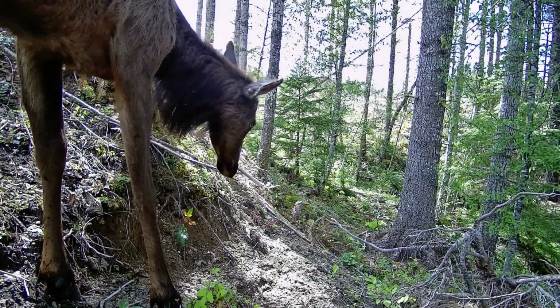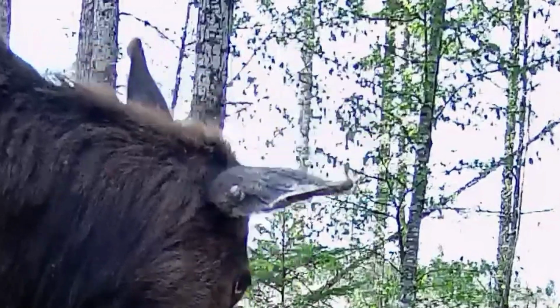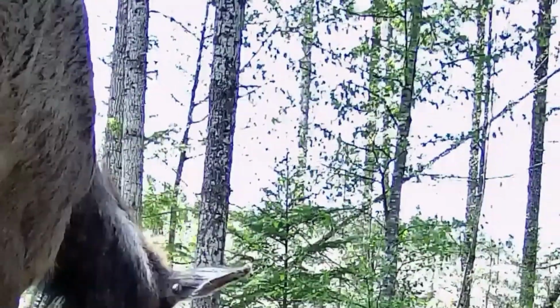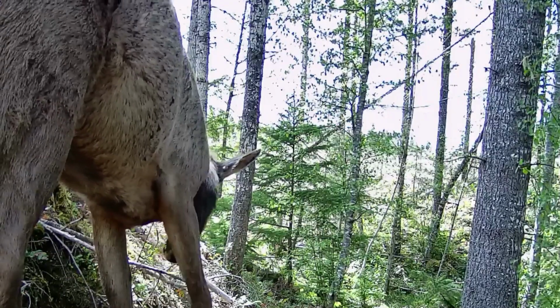You know, I do occasionally like to see the extreme close-ups of the animals. Sometimes you'll get to see unique features of each one. Sometimes you'll see things like this one right here, behind her ear is a tick that's starting to get pretty good size.